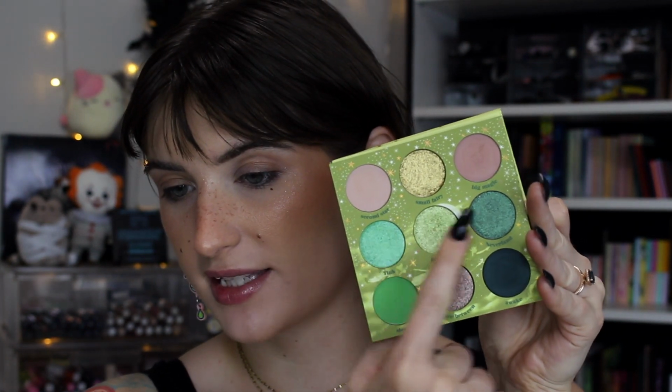Okay, so for the eyes, I really just want to play with the greens. I think we're just gonna kind of play with this little section right here. I can't not. They're so beautiful, and I got it. I'm so excited about this palette. I'm gonna prime with my Smashbox Lid Primer in light. I'm gonna blend it out, and I'm not gonna set it because I don't prefer to set my eyeshadow primer.